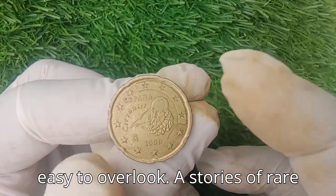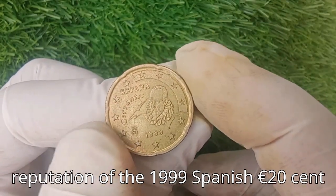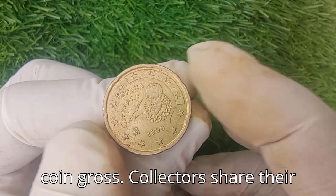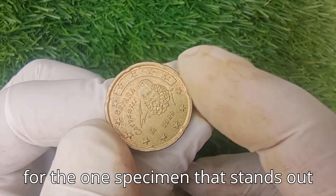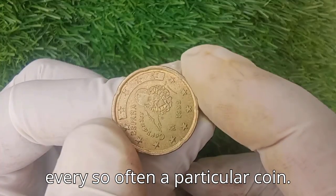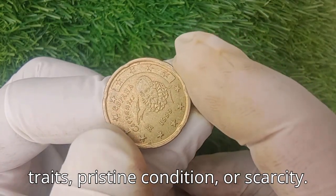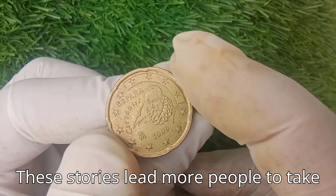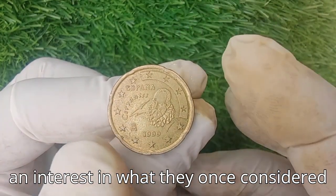As stories of rare coins continue to circulate, the reputation of the 1999 Spanish 20 euro cent coin grows. Collectors share their discoveries, compare pieces, and search for the one specimen that stands out. Every so often, a particular coin gains attention because of its unusual traits, pristine condition, or scarcity. These stories lead more people to take an interest in what they once considered ordinary.